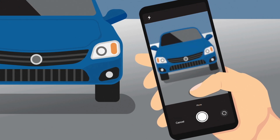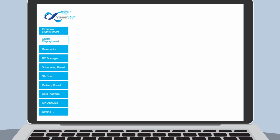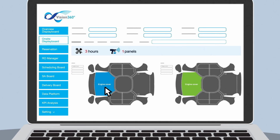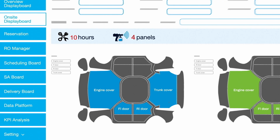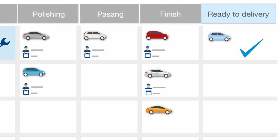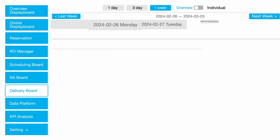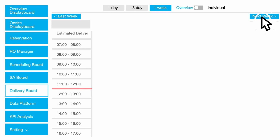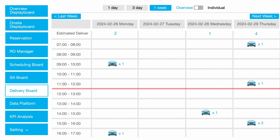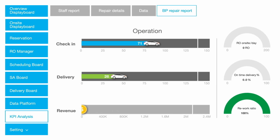Jobs can be easily created, and technicians can update job statuses by uploading pictures. The software provides instant feedback on repair time estimation, ensuring that everyone is on the same page. The SA and delivery boards empower service advisors to monitor job statuses. They enable tracking of upcoming deliveries and provide valuable insights into job progress, allowing service advisors to deliver the best possible service to customers.